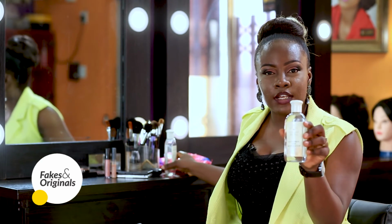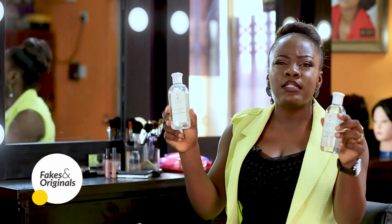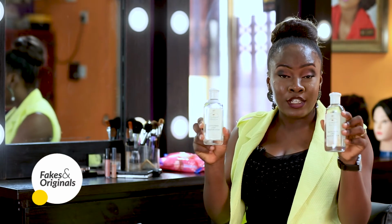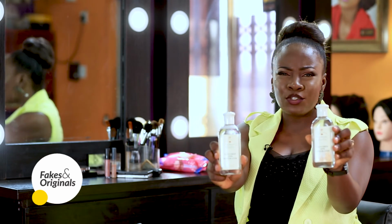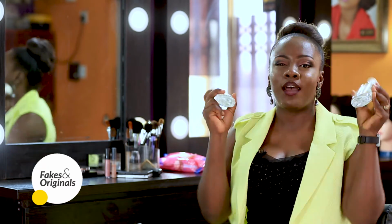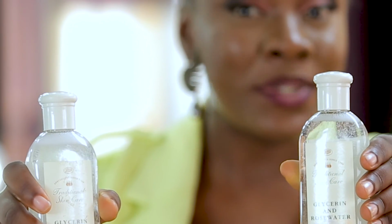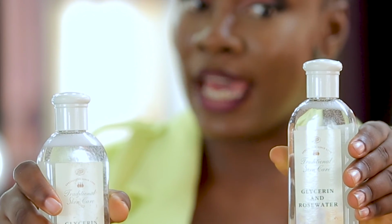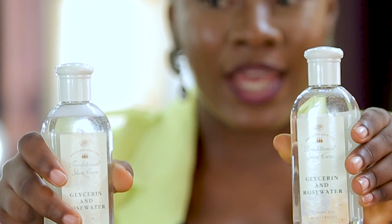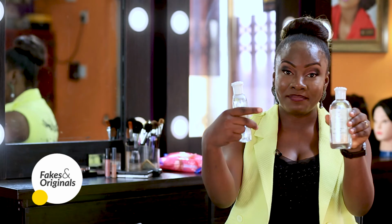This is a traditional glycerin and rose water, an original. And this is a traditional glycerin and rose water, a fake. They look exactly the same. There is no way to know. But then there is a difference. Shake. And leave for 2 minutes, and you will notice that the original would slowly calm down and the bubbles would dissipate. But the fake, on the other hand, would remain all bubbly like a bottle of champagne. Easy, right?